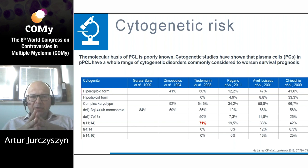The molecular basis of plasma cell leukemia is poorly known. Cytogenetic studies have shown that plasma cells in plasma cell leukemia have a whole range of cytogenetic disorders, commonly considered to worsen survival prognosis. And many doctors focus on this situation. I would like to mention that Tiedemann, 12 years ago, showed that about 70% have translocation 11;14. This is important because we have a drug for such a situation. And in many papers like Pagano, Avet-Loiseau, Chiecchio, you can see many cytogenetic problems like complex karyotype, hypodiploid forms, etc.